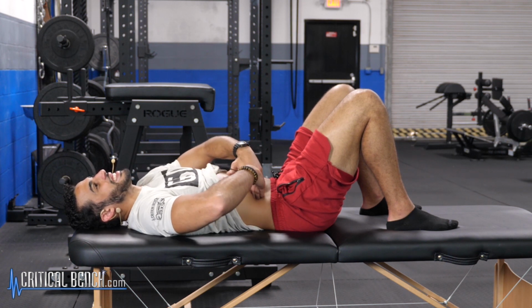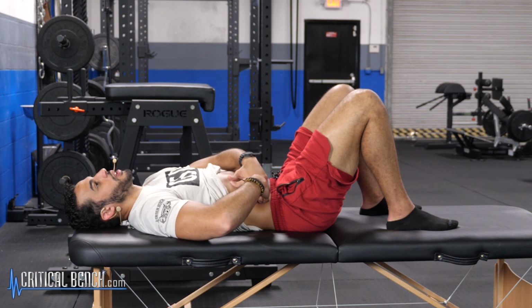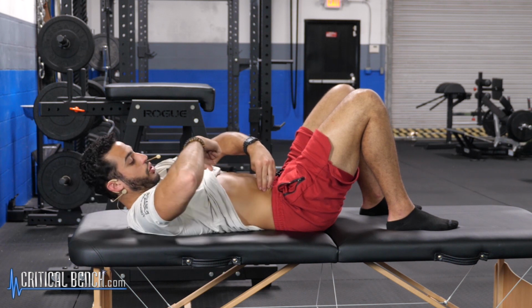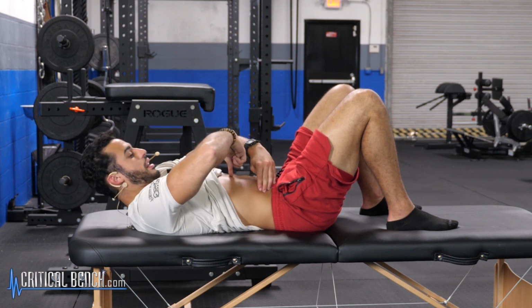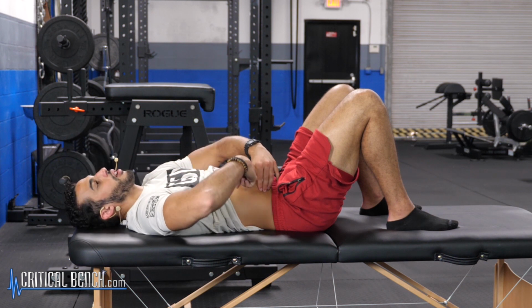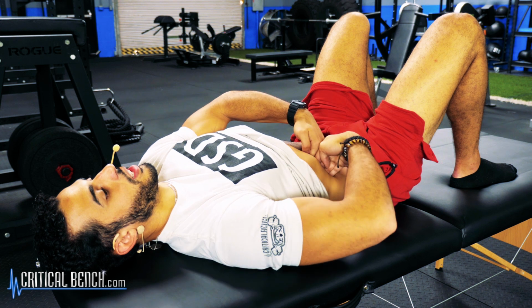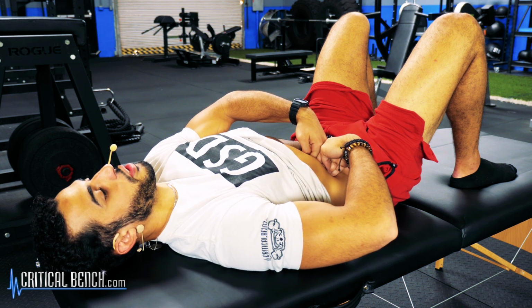From here, you're just going to sink. Sink down into it, take some deep breaths, just some light compressions, warming this tissue up, and then work your way straight down. It's like a line, right? It goes from your lumbar all the way down. So little compressions, some deep breaths there. Make sure you're in the right spot.